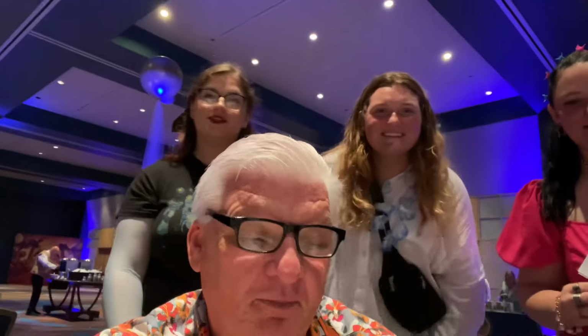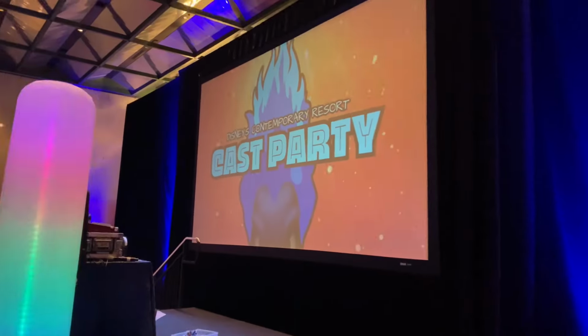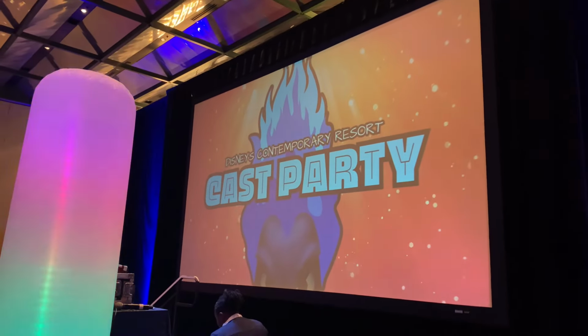By the way, they got a photo booth right there. So these girls went and got everybody photos so we can remember them. Of course. Ladies, have a great day. Bye, guys. Okay, I'm going to talk over this because the music's playing and I don't want to get copyrighted, so I'm going to talk over this. I do apologize, but that's a cast party right there.